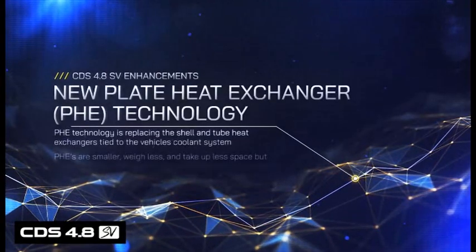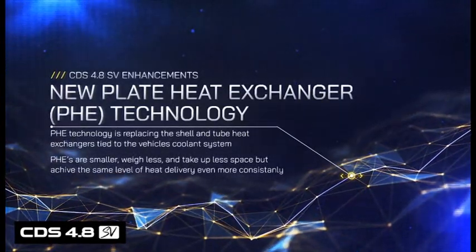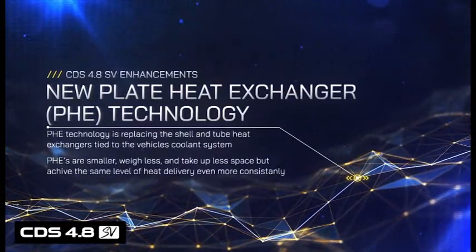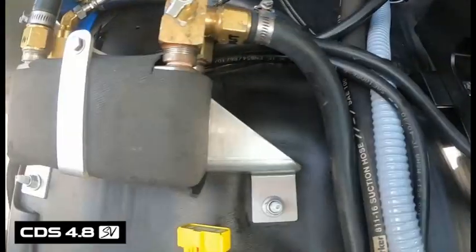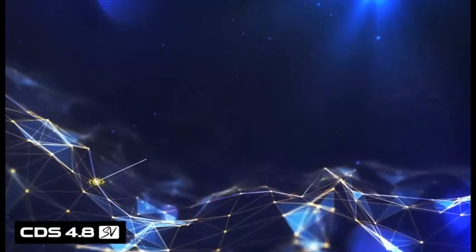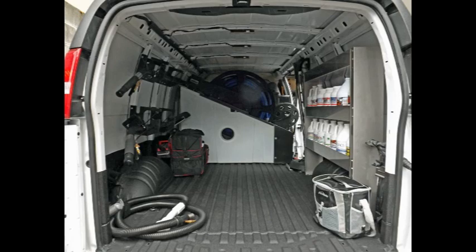New plate heat exchanger technology is replacing the shell and tube heat exchangers tied to the vehicle's coolant system. These PHEs are smaller, weigh less, and take up less space, but achieve the same level of heat delivery even more consistently. The space-saving design continues to provide you with the most room in the back of your van for all of your other gear.